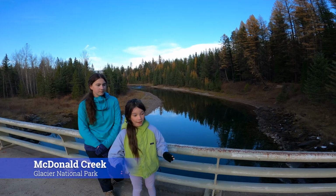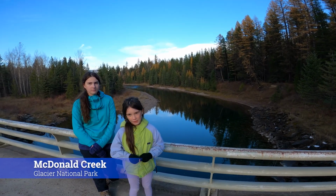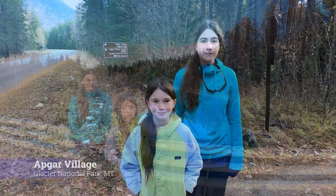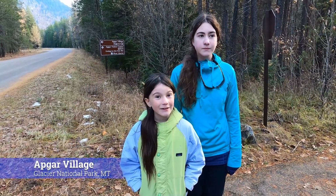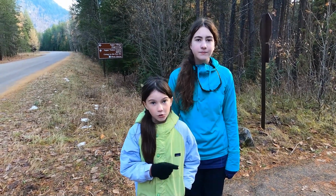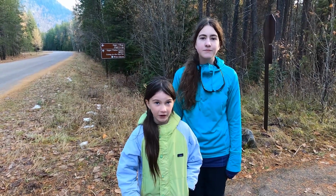So right now we're at McDonald Creek. This is a beautiful place, and there's a lodge that direction. So today we have walked 1.5 miles, maybe more. So now we're gonna do 1.5 miles more, and that's gonna equal 3 miles when we're done.